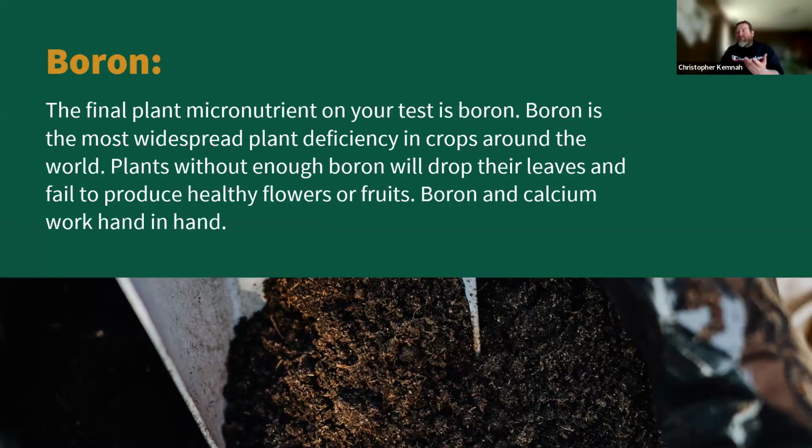And the last one is boron. Again, boron is heavy, not really available in most soils in the Northeast. And around the world, actually, it is the most widespread plant deficiency. And it is critical for calcium and boron to work together to build plant structure and to build healthy plants.